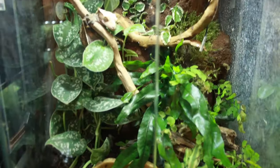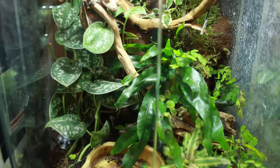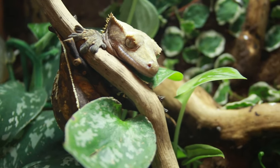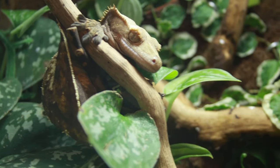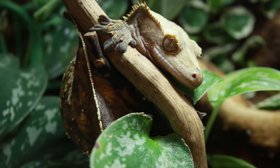I've had her for a couple of years now, and she's always seemed to have been pretty skittish, but in the last couple of months she's tamed up quite well, and doesn't mind too much me invading her privacy. I'm not an expert when it comes to crested gecko morphs, but I do believe that she's a flame harlequin.